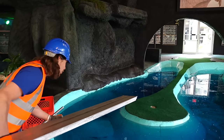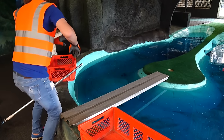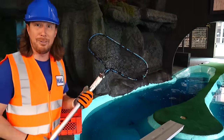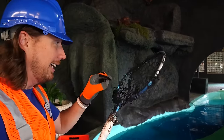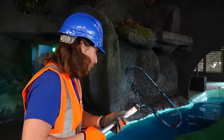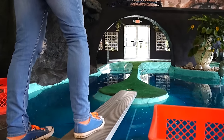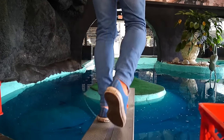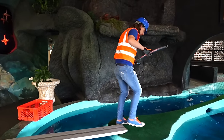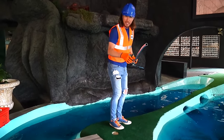So we're going to use this little platform to get across. There we go. And our net. Check that out. That's cool. This is what we're going to use to scoop out all of the balls. Come on, one step at a time. It's like walking the plank. Let's walk right over here. Get to the middle. Doesn't look like anybody's made a hole in one there yet.